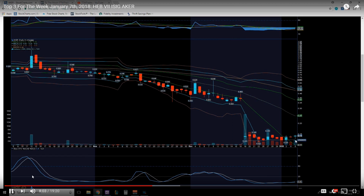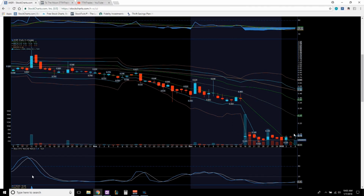We can see here that the momentum is beginning to shift. Nice base form. I feel like this may have a nice pop up to 36 cents, right where this base was originally formed at, with some immediate resistance around this 25-cent mark, the 20-period moving average. And then your next resistance would be right at this 36 cents area where this base is formed.